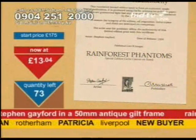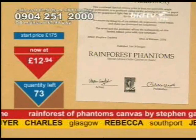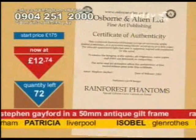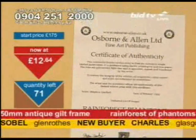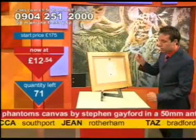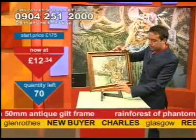Tells you on the back that to ensure the integrity of the edition, all origination, extra copies and discs are destroyed on completion. Isabel in Glenroth, Charles in Glasgow, and Rebecca in Southport, you've got this. With the certificate of authenticity, that will be hanging on your wall.